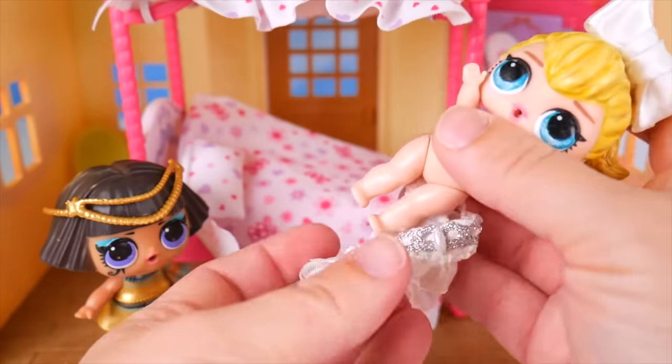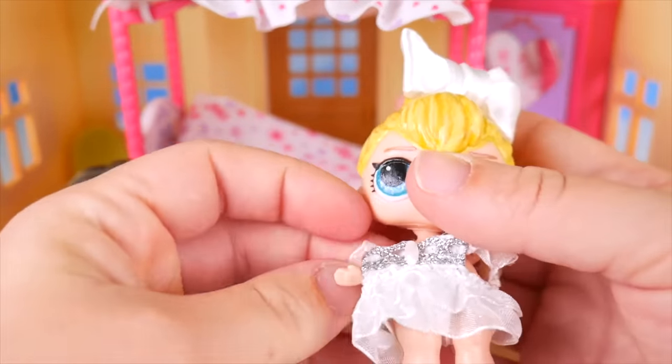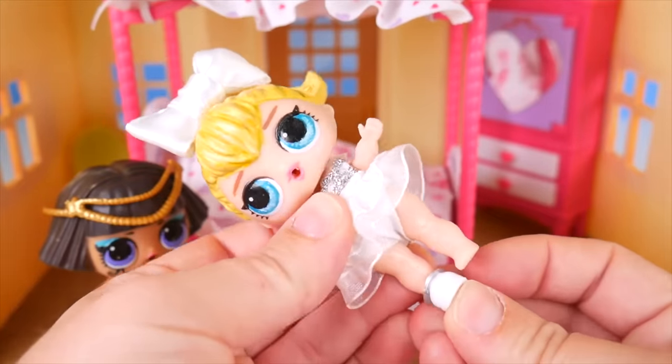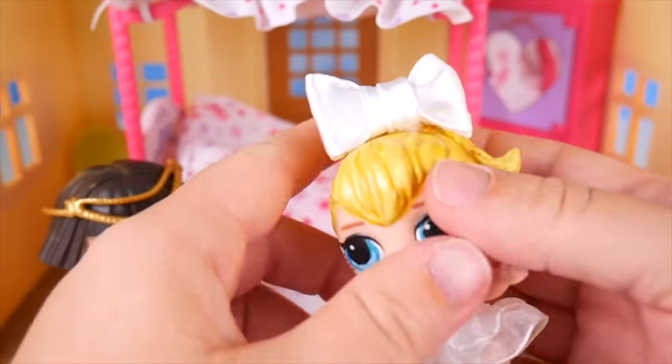Okay, I think we can help Jojo get into her dress. A beautiful white wedding dress. Look at the glittery silver on the front. We'll put her shoes back on. Oh, she is so adorable.